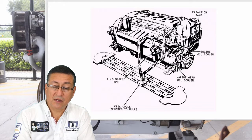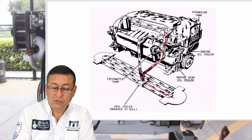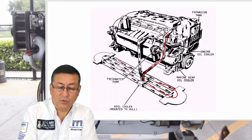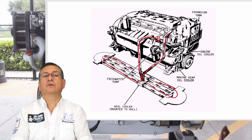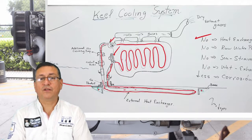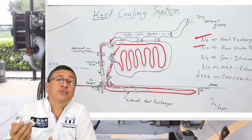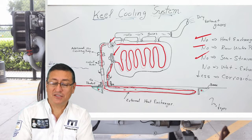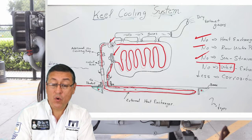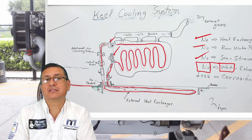If you see this, the coolant goes out, circulates through the radiator, and returns here and enters again into the thermostat housing and circulates again and again. Yes, my friend, this is a wonderful design. No heat exchanger, of course, no raw water pump, no strainer, and in my opinion, the most important, the exhaust is dry: no wet exhaust, no humidity, no salt water on the exhaust.